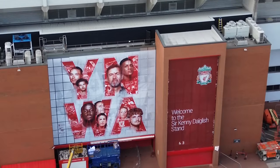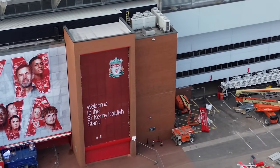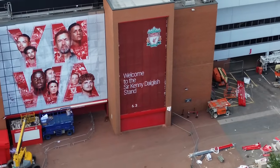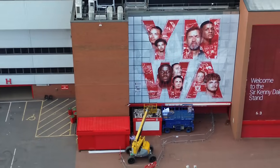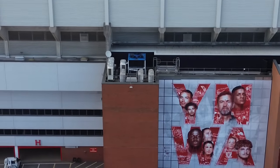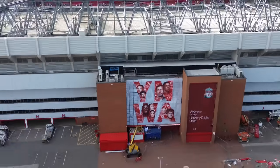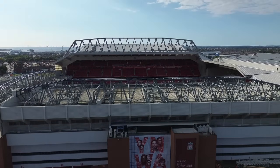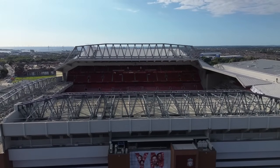Looking great. Welcome to the Sir Kenny Dalglish Stand, indeed. Curtis Jones, the Scouser in the team. Let's rise up a bit more.